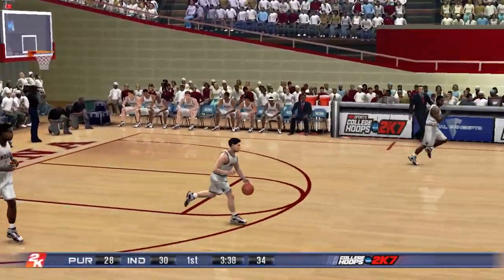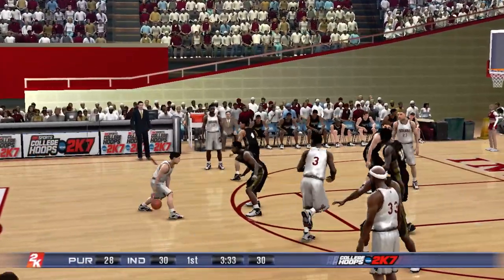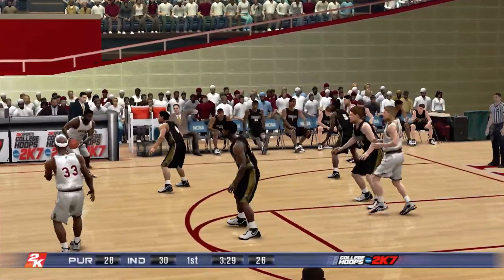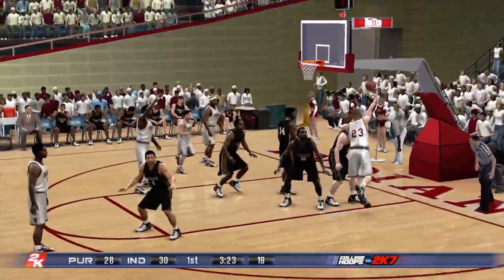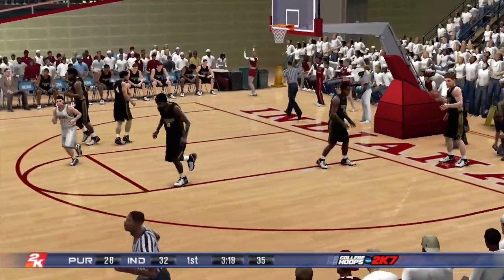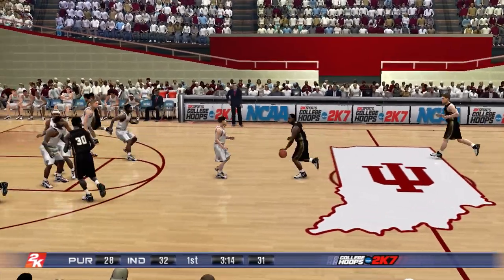Number 3 inbounds the ball. It's a two-point differential. Perimeter. Swings it to the perimeter. Number 23. Backs down. The up and under. Lays it up and in. Just over 3 minutes left in the half.